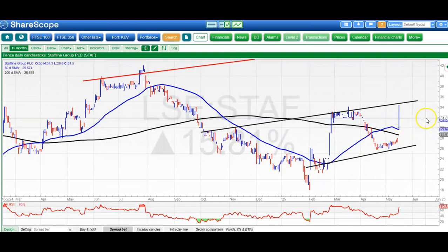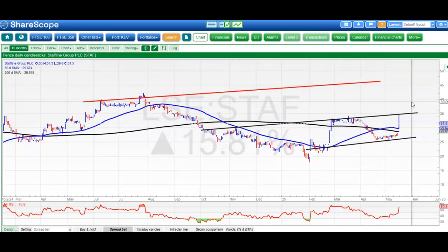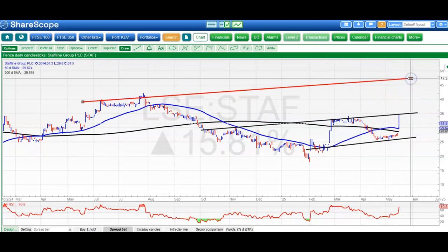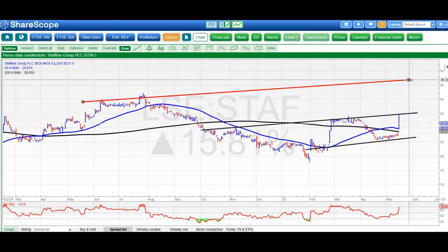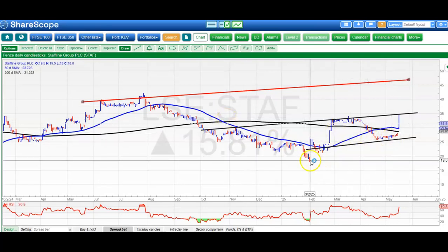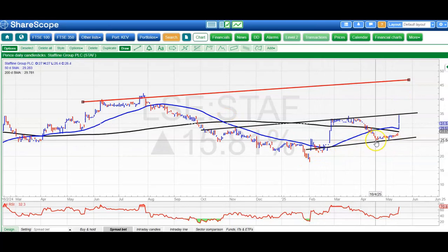Looking at Staffline next, and here we've gapped through the 50 and 200-day lines. The original target here was 35 pence. Above that, on an end-of-day close or a weekly close, looking for up to 46 or even 47 pence by the end of next month. But rather weird turnaround situation there, even though it was a bear trap gap reversal and a fill gap to the upside back in February.